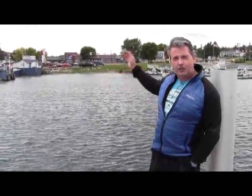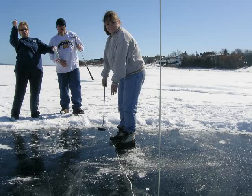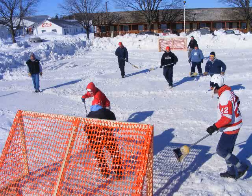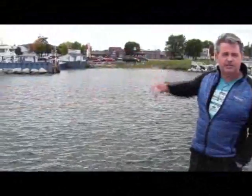We're also talking about a polar dip, so that when you get done with the sauna, we'll have a polar dip. We're also going to have ice bowling, ice golf, and ice hoopy races. So there will be a number of events right in this particular area, but the tents will be behind me.